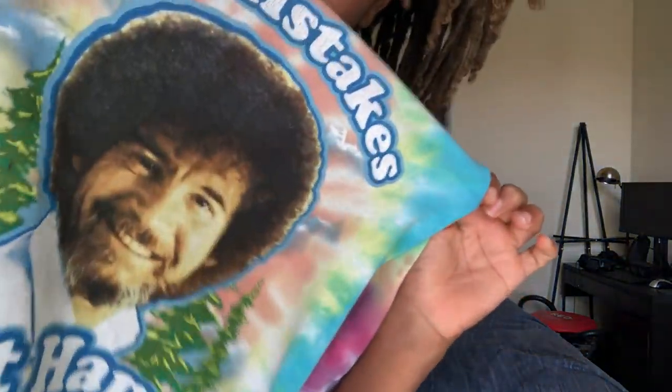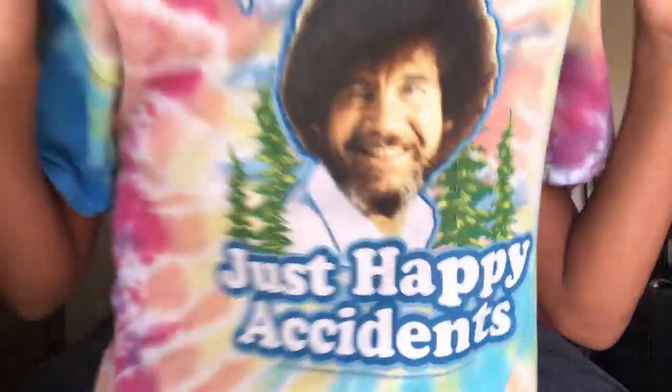Oh man, a Bob Ross shirt. Looking like he be looking like a snack.